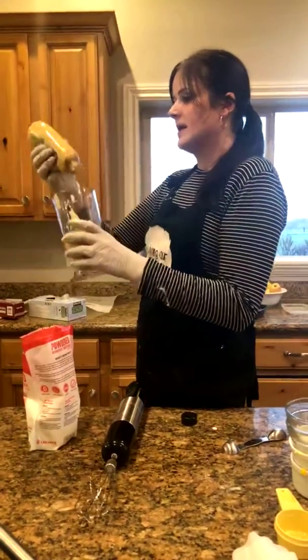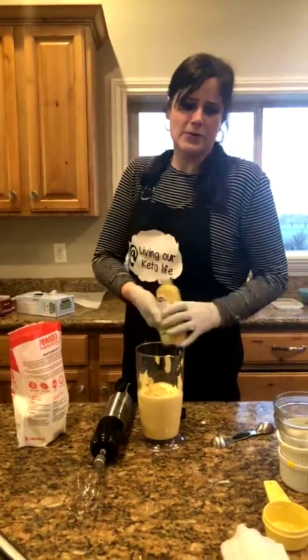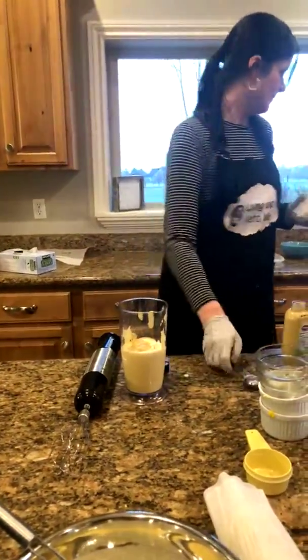It's darker yellow because of my egg yolks when I made it. But if you're a store-bought mayo person, use store-bought. That's fine. I'm not going to judge you. There's actually some really good ones out there you can use that aren't a problem.